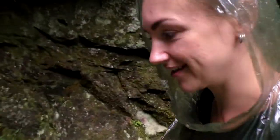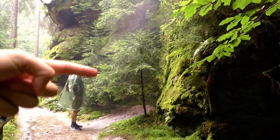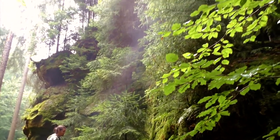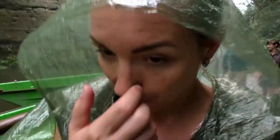We're continuing in our quest through the rain to the next boat ride. Look, there's some steam here coming up. See that? How cool! We're getting ready to get in another boat to go up there. It's called Wilde Klamm, Wild Gorge. Turns out we're not getting on the second boat, right? Because you can't get off anymore. You have to come the same way back.